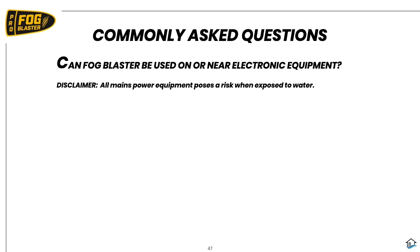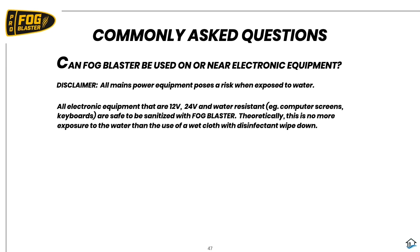Of course, all mains power equipment poses a risk when exposed to water, so it should be turned off, even with any fog. But from a surface perspective, the risks are significantly different. All electronic equipment around offices is usually 12 volt, 5 volt, 20 volt, and water resistant, like computer screens and keyboards. So they're kind of safe to be sanitized with fog blaster.